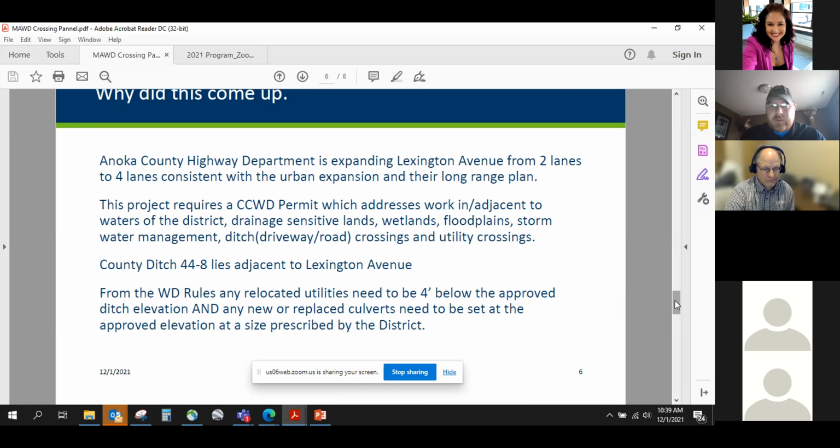Work in and adjacent to what in our rules is called waters of the district, or waters, the open water bodies within the district. Drainage sensitive lands with the agricultural land use next to it. There were wetland impacts associated with it. Work within the floodplain being done. Certainly stormwater management under the MS4 program in managing the discharge for water quality components, and the ditch and driveway and road crossings and other utility crossings associated with this project.